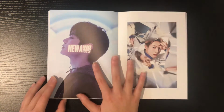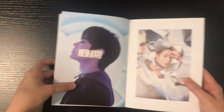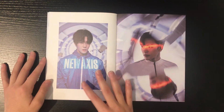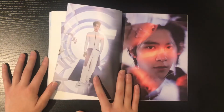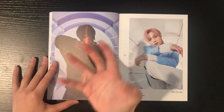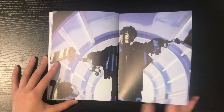The side profiles today, man. I just, like, how? What? Oh my gosh. Really? I want to take every one of these photos and frame it. They all look so good. Literally, how? Oh my gosh.